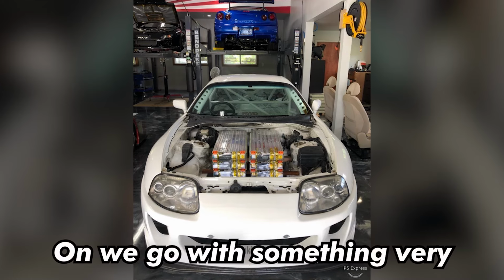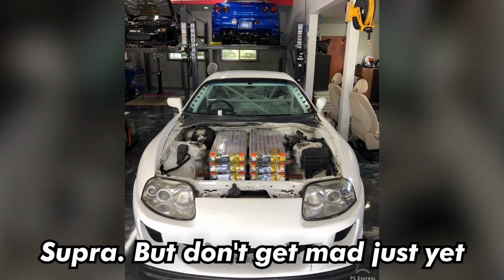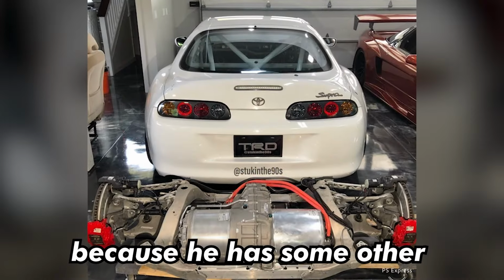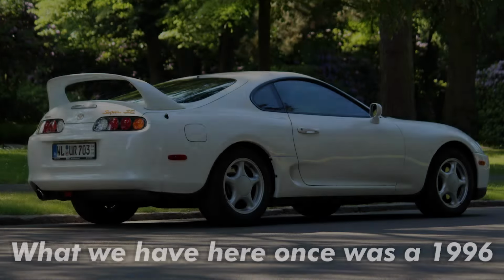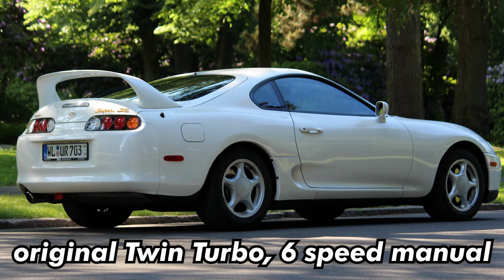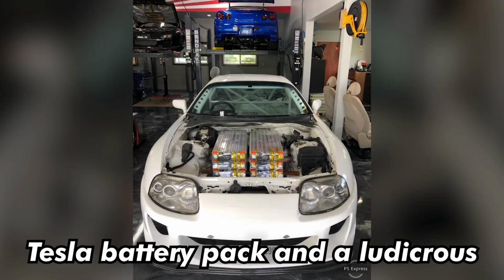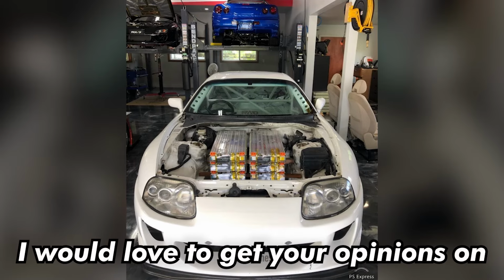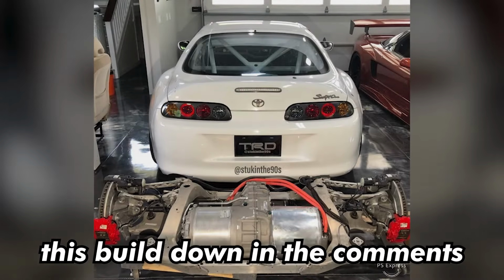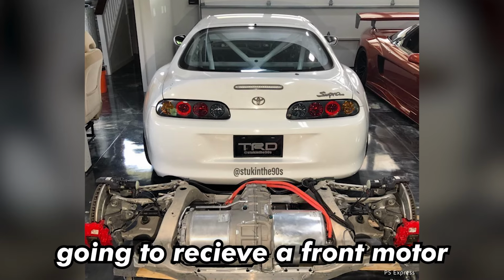On we go with something very controversial, because Ryan is the first person to actually build an all-electric Supra. But don't get mad just yet, because he has some other cool toys as well. What we have here once was a 1996 original twin-turbo 6-speed manual Supra, now swapped with a 90 kilowatt Tesla battery pack and a Ludicrous performance drive unit. I would love to get your opinions on this build down in the comments below, but remember that this car is still a work in progress, because it's also going to receive a front motor and a white body kit, so be stoked!